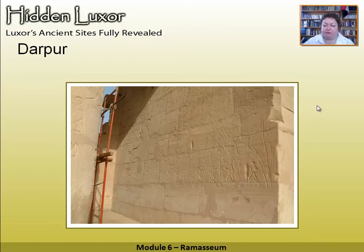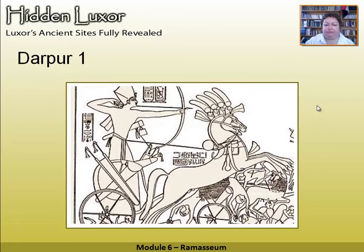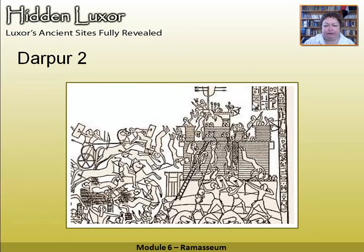So this is the Dapur battle scene. Another line drawing here, Ramesses again, personally doing it all. Bless him. This is the battle scene here. You can see scaling ladders going on, the fortress gate there, the defenders chucking people off the battlements, bows and arrows, the Egyptian army down there. You've actually got one of Ramesses' sons here with his forelock of youth having a go.